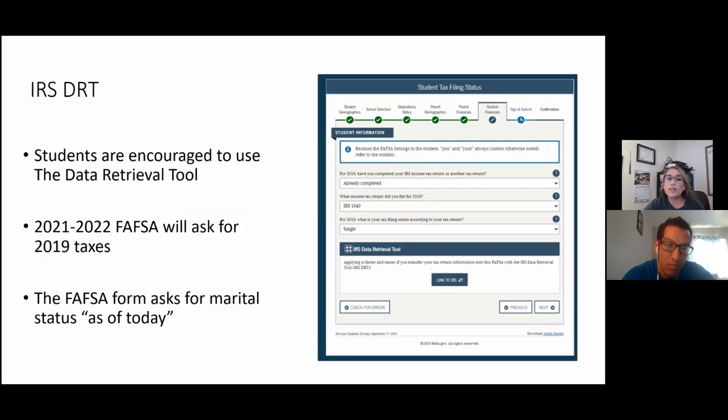So students are always encouraged to use the data retrieval tool. The reason why is because if you're selected for verification, then you may not be asked to submit a tax transcript, because the IRS has already submitted your taxes directly from the IRS website, and so they're assuming that all of that information is correct.